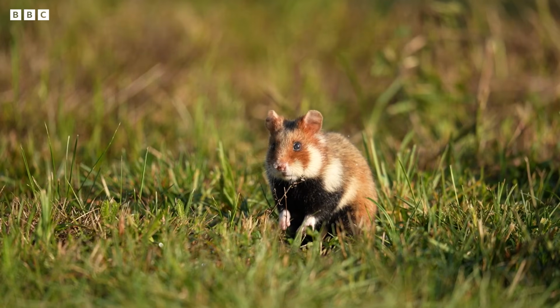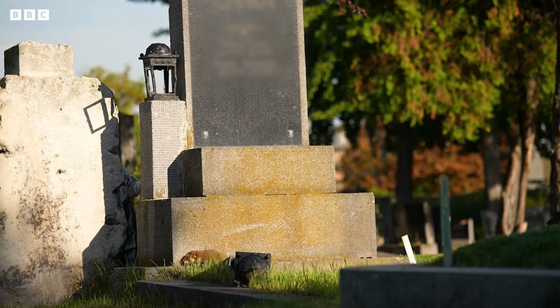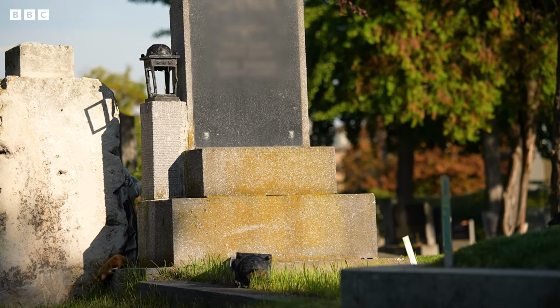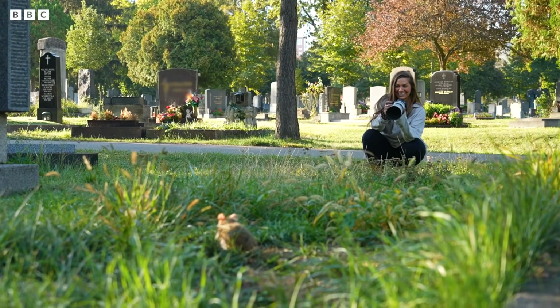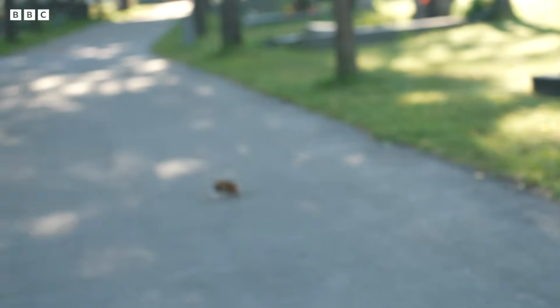There's a hamster. That's a hamster. Oh my God. There's a hamster standing up over there. Right, I'm going to try and get a little bit closer. Oh my goodness. I'm going to have to get my camera out and try and get a photograph. The hamsters are everywhere here, but they're just so quick, it's difficult to get a photo of one.